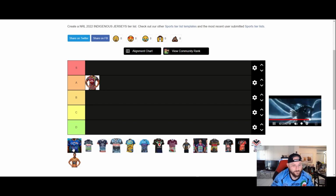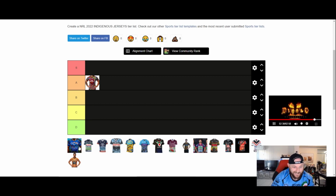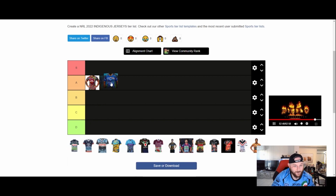Next, we've got the Bulldogs. Doggies. Let's see. Where are they? I wish they did this in order. This would be so much easier if it was in order. All right, so Canterbury Bankstown Bulldogs. I like it. I think it's pretty good. It's vibrant. There's a lot of colour, a lot of artwork on it. I think this is another A tier. I think it's very good, but I think both these jerseys could have been a tiny bit better.